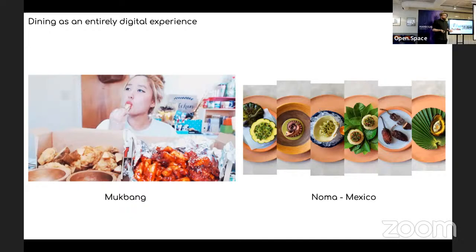Mukbang, if you guys are familiar with it, is basically watching someone eat an absurd amount of food with the volume turned up. And it's a very digital experience. You're sitting, you're watching someone eat it. It's an interesting way of associating with food, but it's primarily digital. Nobody, I think, watching mukbang would say, that sounds good, I'm going to go get 1,000 chicken wings and enjoy, and have it with this lady. Or I'm going to get a soup bowl full of noodles and do it at the same time as this lady. Nobody does that.